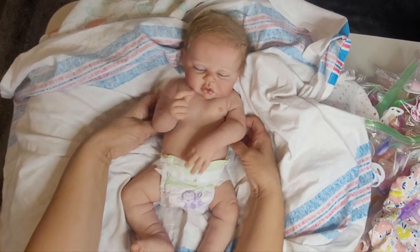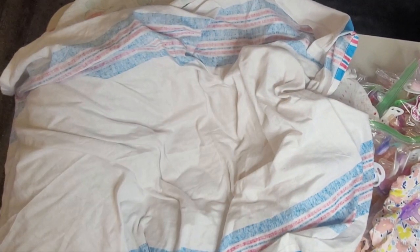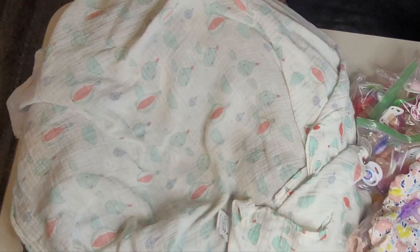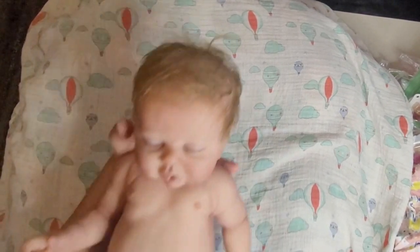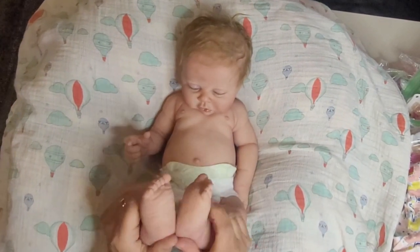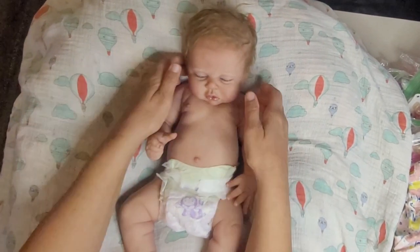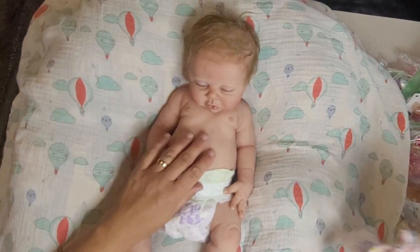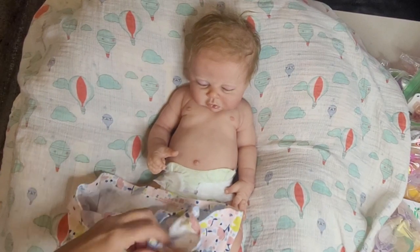Now, this little tweety, I'm going to get her blankets and stuff all ready for her to lay out nicely. Oh, she's so cool. She feels so cool to touch. So I'm just going to put her on this beautiful hot air balloon and clouds blanket. It's perfect for her little relaxed mood. Gosh, she's just so amazing. Guys, I'm going to reveal her name after I get her dressed, just to build up the excitement a little bit. She does not need powder whatsoever.